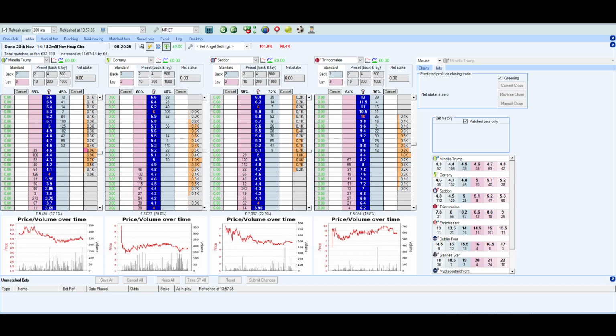But let's just have a look at, yeah, so £1.05 down on the day. Everything's settled. Long time till the off on this one, 20 minutes. Well, let's break down what we're seeing. So we have got 30 grand, 32 grand matched. Not too bad considering how long is left.